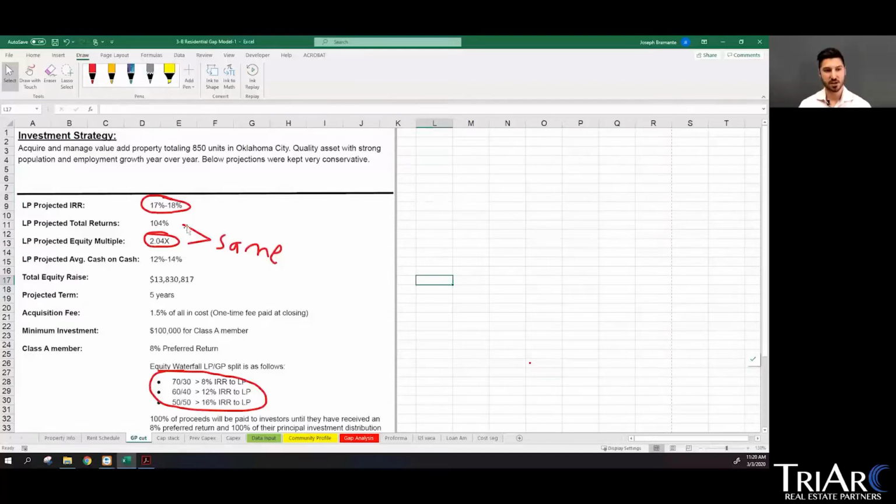Total projected returns and equity multiple, they're the same thing. He's showing a 2.04. Okay. Again, you'd probably want that closer to 2.5 for this kind of deal. LP average cash on cash. Equity raise 13.8, projected term 5 years, so it's a 5-year hold. 1.5% acquisition fee. Okay, not bad. Minimum investment 100,000. Class A members 8% pref.